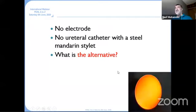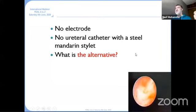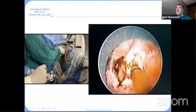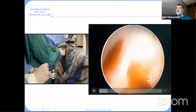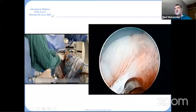In another instance, the urethral catheter that we had didn't have a metallic stylet. It was a plastic one. So what is the alternative? We can use a basket, and the electrocautery is applied to a metallic part of the basket.